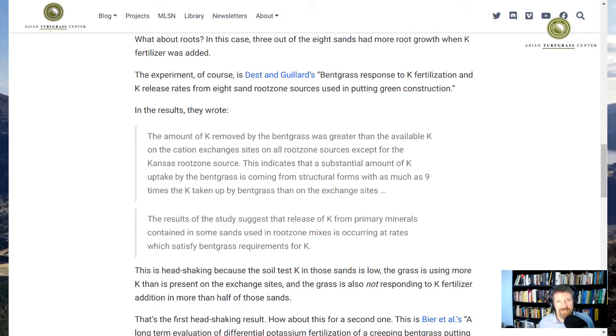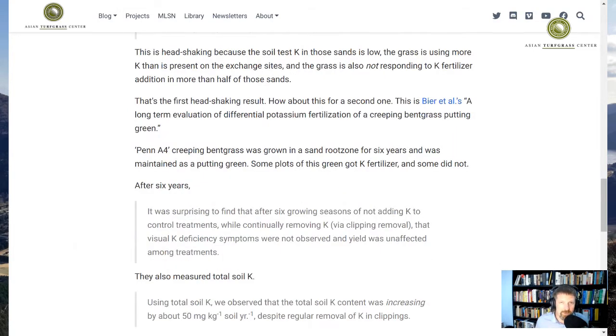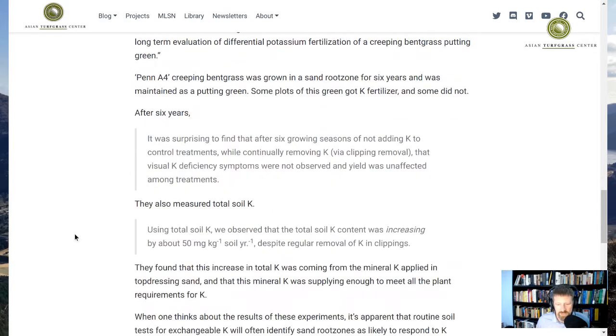So they did additional experiments about the potassium release rate from mineral forms in the soil and found that that's really what is supplying the potassium. The potassium is coming from mineral forms in the soil, and you don't need to have really high potassium on the exchange sites. And I hope you'll check out this blog post because it will help you to fine tune and be more efficient with the potassium fertilization and make sure that you're applying enough in your sand if you understand this particular topic.